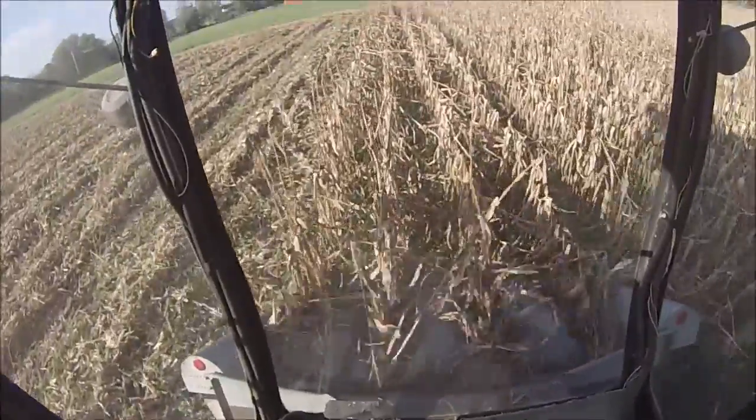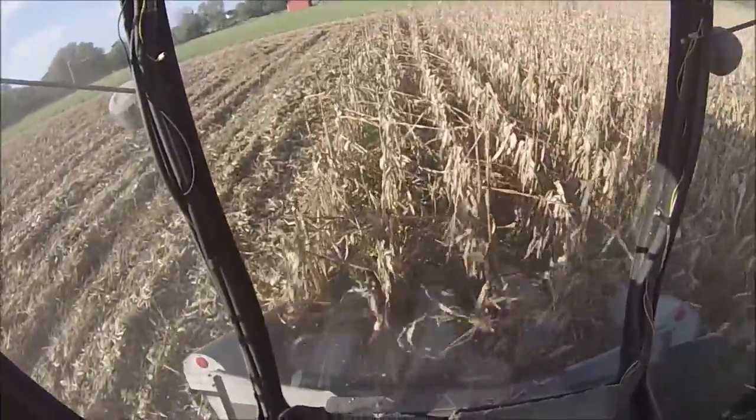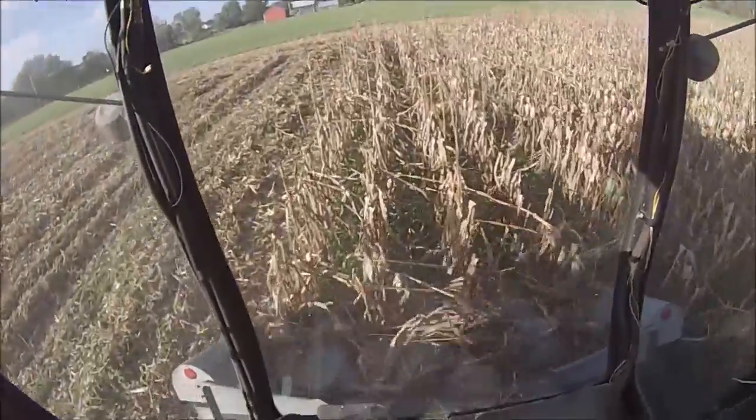But this got planted. It came up. It got dry. We got rain. It got dry. And right as it was starting to put on ears and pollinate, we got a drought for about probably a good solid 3 weeks, and that pretty much screwed it.